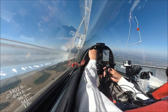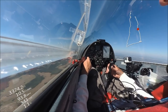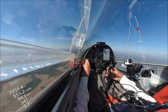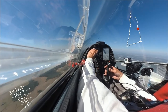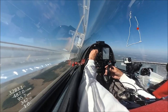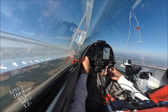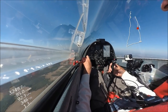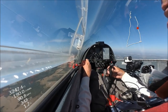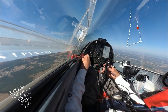Calculator still says 250 at 8, which is exactly what we've got dialed up. We've almost got final glide to Grassroots. I think he's not doing as good as we are. Look how much lower he is. Yeah, he's not doing as good.